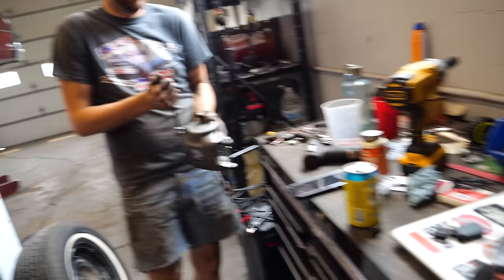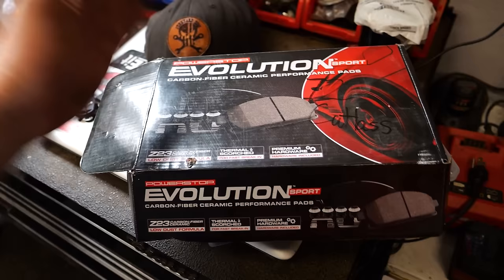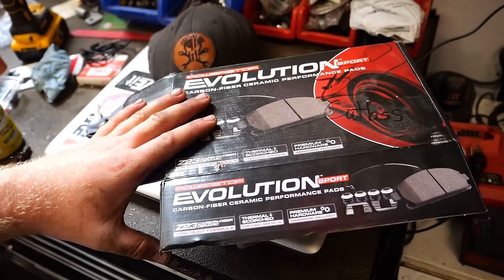Got some new calipers, $21 a pop, easy decision. Got some brake pads left over from Mook's Cutlass. These are Power Stops. I absolutely love Power Stops. These are specifically the Z23s. They don't make a bad one. If you want to buy the cheaper one, the more expensive one, whatever. They're all available from Rock Auto. And Summit Racing, I believe, carries them too.